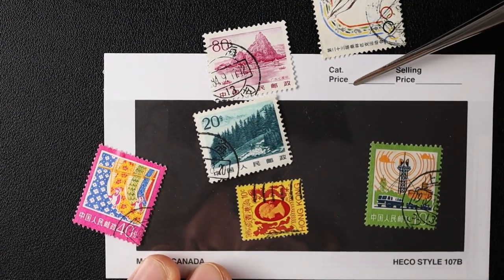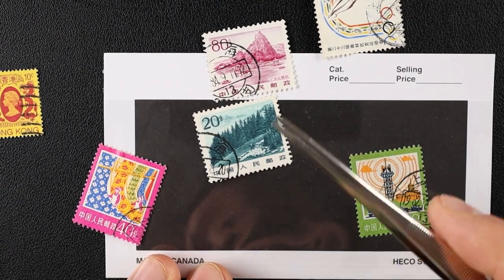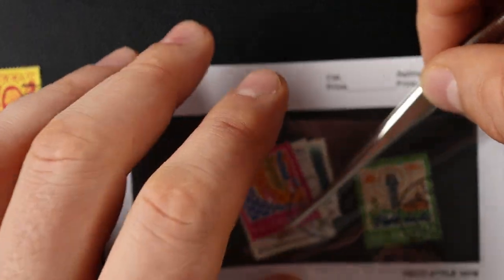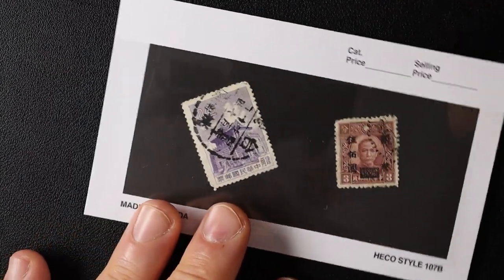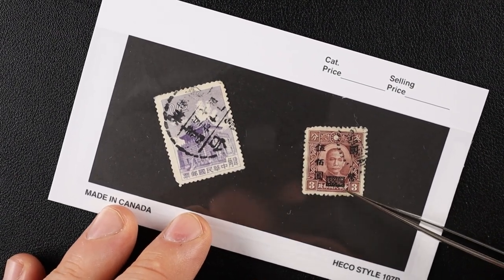So this Hong Kong stamp technically shouldn't be in this folder. It should actually be in my Hong Kong folder, so I'll put that in there. These are common as well, but they're neat. Okay, I'll sort that later. Yeah, I don't come across as many Chinese stamps. When I go through people's collections, of course it depends on the collection you buy, but I don't come across them all the time. These are pretty common ones, too.